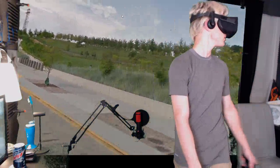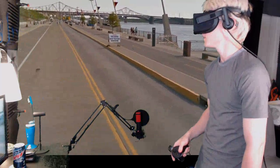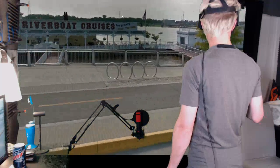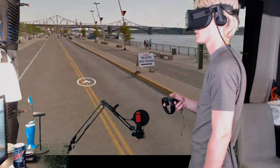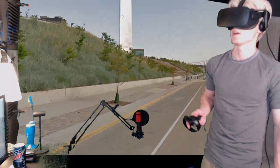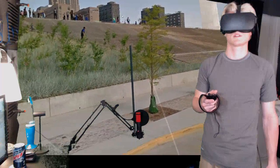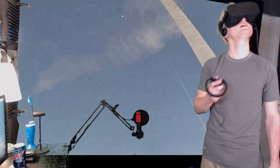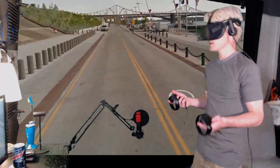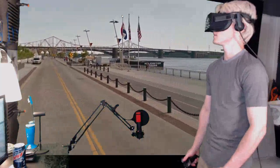I remember walking these streets. I was actually right up there not that long ago. About a year ago, actually. Let's see here. There's the Mississippi River, right there, and the riverboat cruise. We actually went on a riverboat cruise. The little wall saying I was getting too close. But yeah. Take me up. Take me up inside. But yeah. St. Louis Arch, everybody. So pretty. That looks neat.